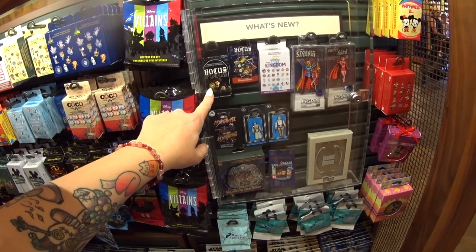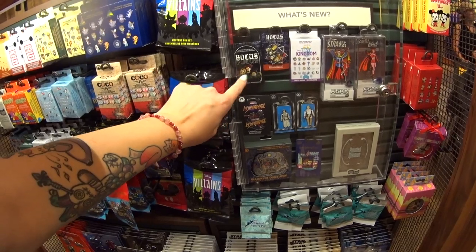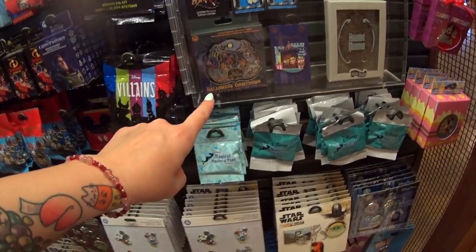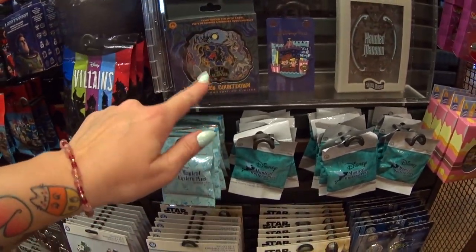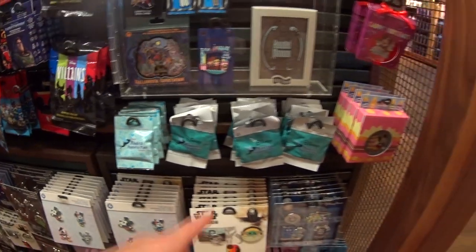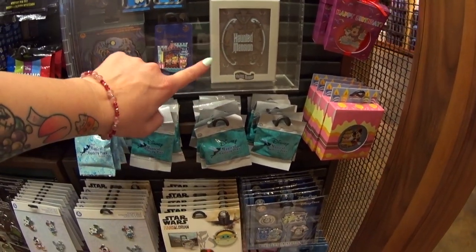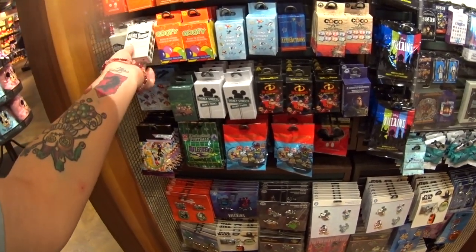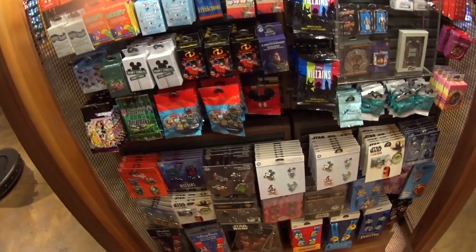These are some of the What's New limited edition pins. We have the Hocus Pocus mystery box. There's two mystery pins in that. The Tiny Kingdom. Whoa. Halloween Countdown. And it says blank days, and you can flip it to be the right amount of days. And that's gorgeous. I think I saw this at Epcot the other day. So gorgeous. I just love how so many more things are hitting the shelves here in the parks. Every time I come, there's just lots more new stuff, which is really exciting.